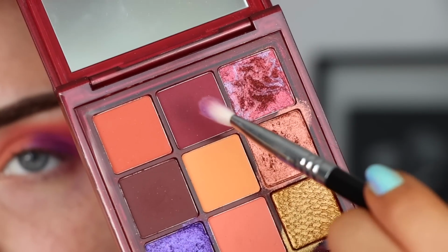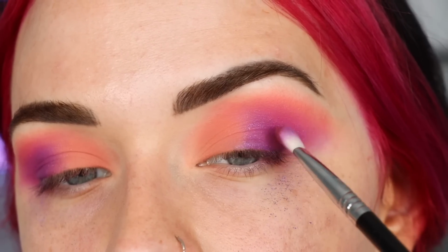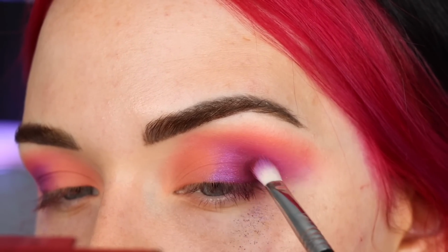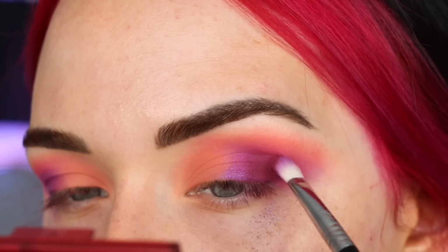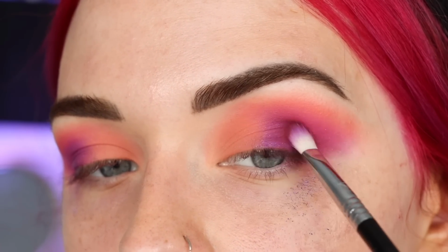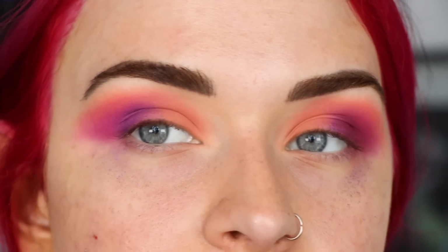I'm gonna try this shade from the palette. So I wanted to deepen up this outer part. I'm honestly just kind of covering up that purple I just laid down. Yeah, I like that better.